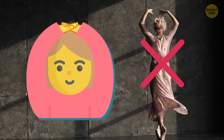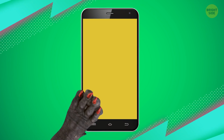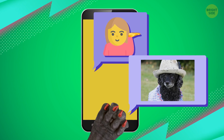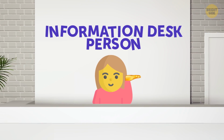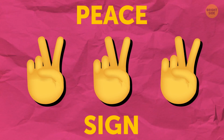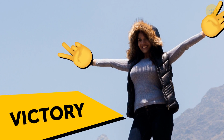It's not a ballerina. It's a person making the OK gesture. You might have been using this emoji to show some sass, but originally it was meant to be way simpler. It was just an information desk person. You probably use it as the peace sign, but initially this emoji was supposed to mean victory.